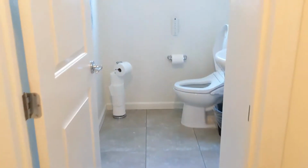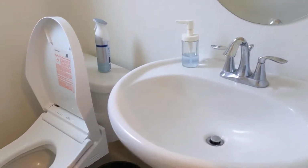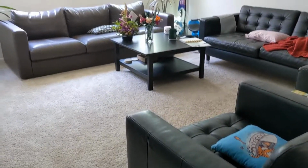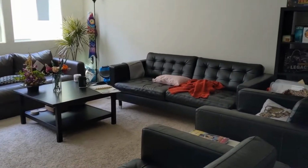Now for the powder room, I'm probably just gonna do a once over, especially the window, because I've not cleaned it since the day we moved in, and also the mirror. For the living room, probably need to do the windows as well, wipe down the couch and vacuum underneath the cushions.